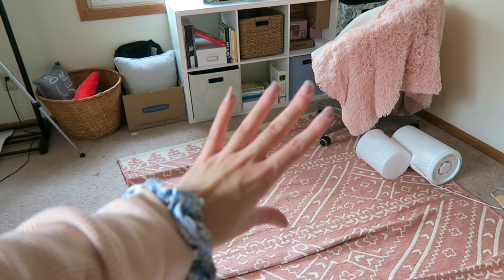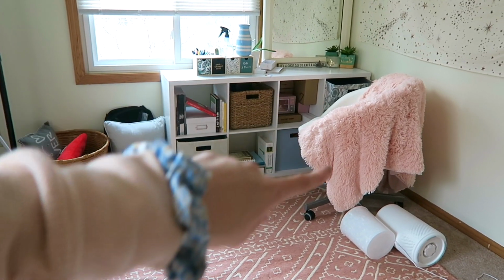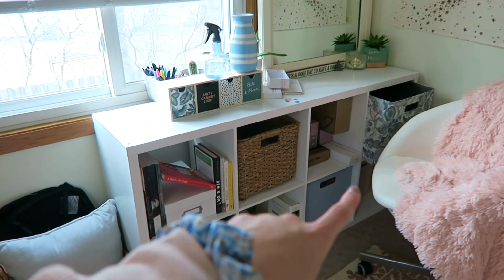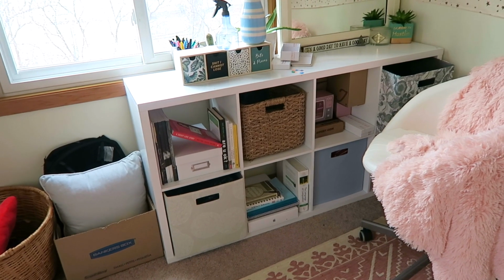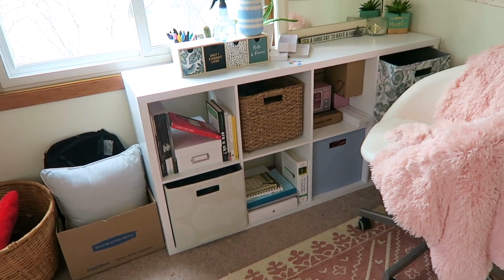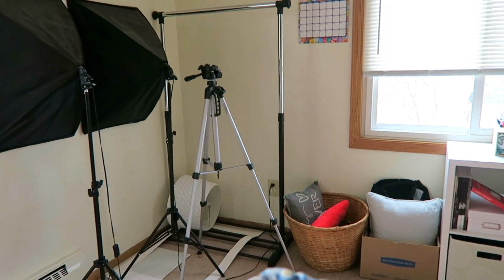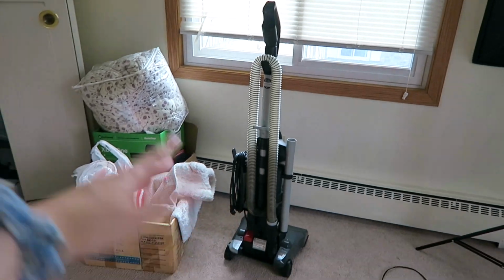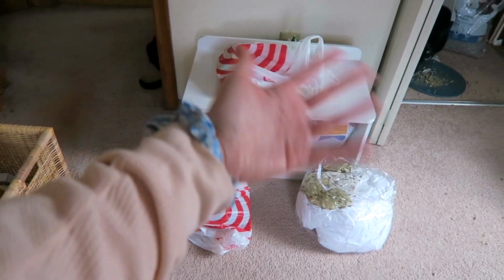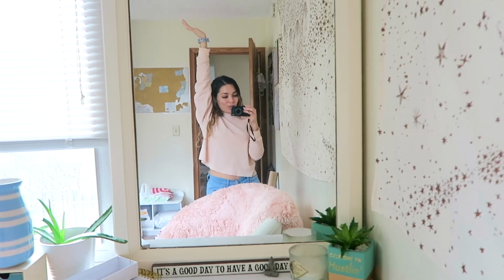So I bought this amazing rug knowing exactly what type of desk I want to get. I also got this organizer from Target last summer with some bins. At the time, I really liked the miscellaneous various colored bins. Now I wish I got all of them the same color and texture, but whatever, it's not that big of a concern. We've got some random storage boxes, my tripod, my filming lights, a clothing rack, vacuum, and then random boxes again, an empty closet, and my scratch off map. So this is the space that we're working with.